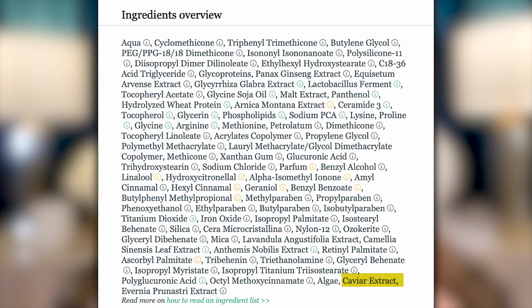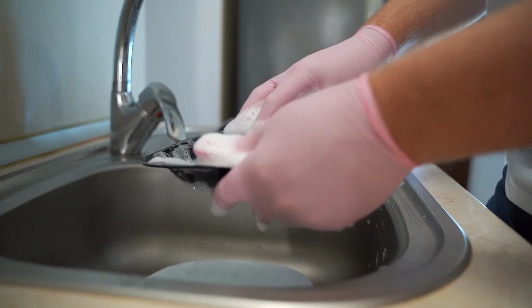So I went and I looked at the ingredient deck and I saw it was towards the bottom of the list, which tells me this is not some life-changing product that's gonna transform my skin and do my dishes for me and fan me when it's hot outside. This is just a marketing tactic used.